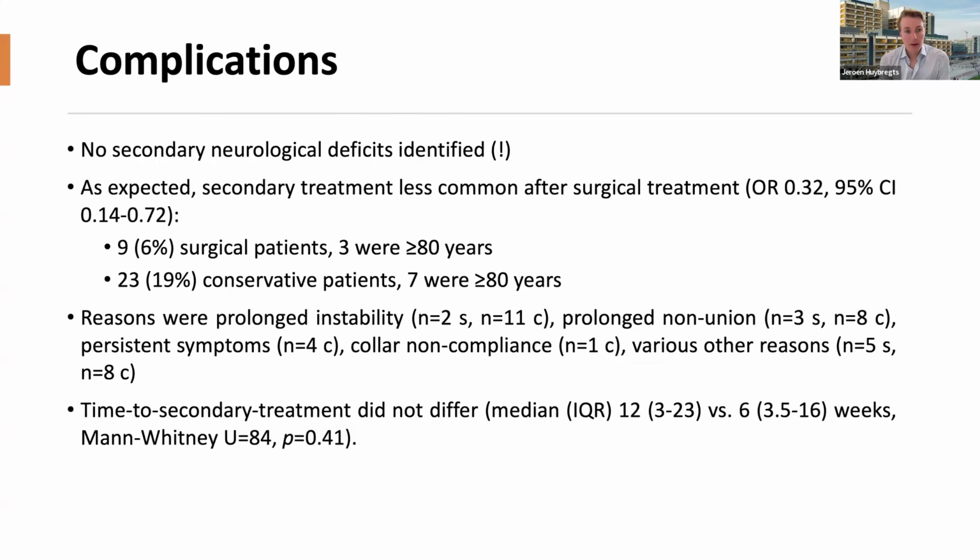Complications, also interesting: we didn't find a single case of a secondary neurological deficit. We've been told many times to be cautious of fracture displacement, of the potential consequences of myelopathy, of sudden death. We didn't find a single case. I'm not aware of any cases in the literature as well. So it's something to keep in mind. We didn't find it.